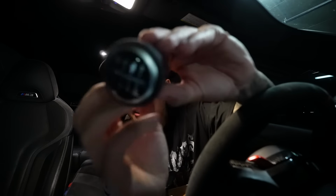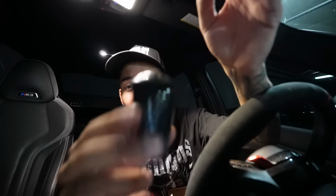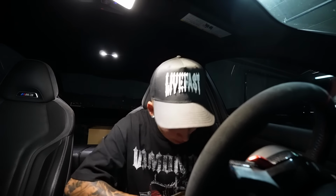We got a new shift knob for the G80. It has the M Performance logo on it. It's all carbon fiber and Alcantara. I've always wanted this, even in my F80, but I never ordered it. But I finally did. Hopefully it fits, like I said. I think this is made for an E90 and E46. So is it gonna fit? I don't know, bro. But I couldn't find any G80 one, so I'm assuming it's gonna fit.